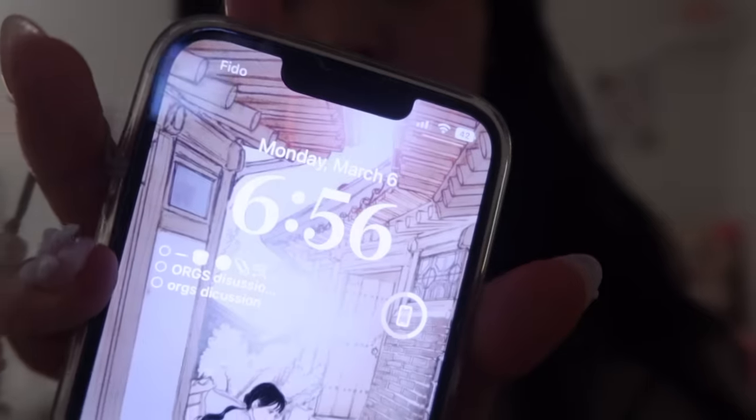Just woke up from a nap. Right after I came back from school, I fell asleep because I was so tired. I'm gonna have dinner now. It is 6:56 p.m.